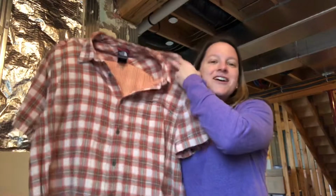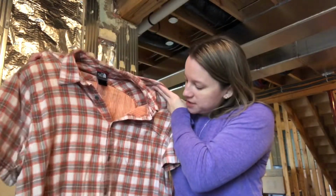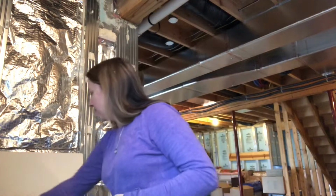This one here, always a good seller, the North Face, $2.25. Orange plaid, nice men's shirt. It's got a little bit of fading to it, but I don't think that'll really take the value down, so hopefully I can get $25 for that.